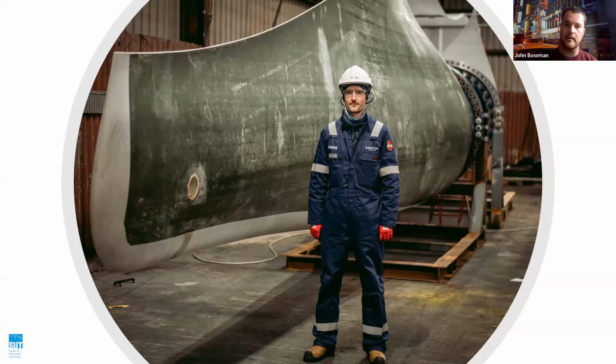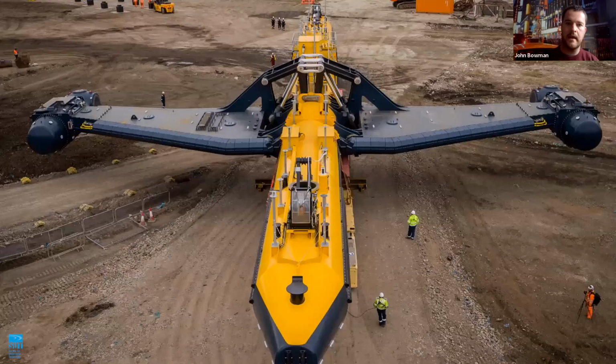But I think this is Finlay, who's our blades manager. He designed these blades and worked on them by hand as well when they were going through the fabrication process, and even when they got up to Dundee. It's quite a nice picture for showing scale, just to understand that.